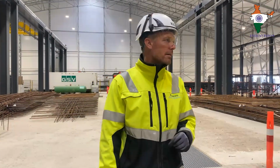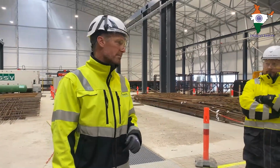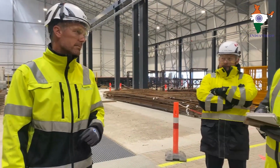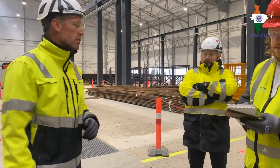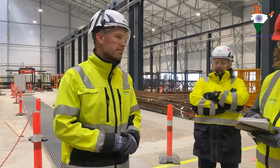Where is the steel that's used being supplied from? Yes, mainly from Germany and Spain. Of course, some minor things are also coming from other places, but those are the main parts. Spain and Germany.